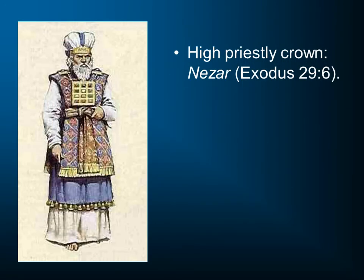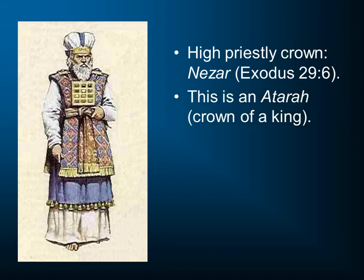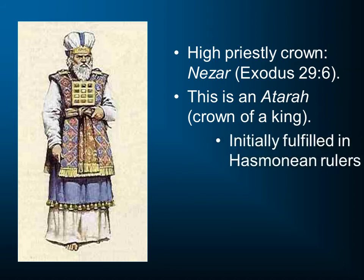Now, we saw this crown that is placed upon the high priest. And the high priest did wear sort of a crown. In Exodus chapter 29 and verse 6, we see the high priestly crown. It was called the Nazar, but that's not the word that's being used here. Here, this crown is an atera. It's the kind of crown that a king wears, not a priest.